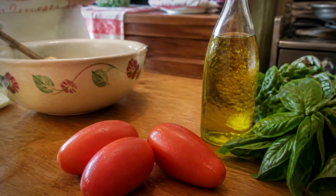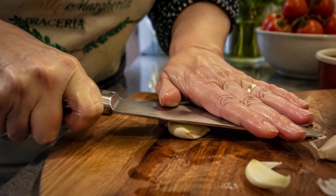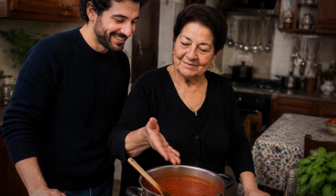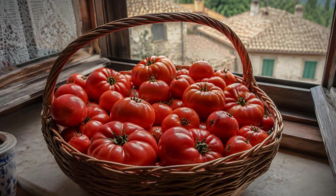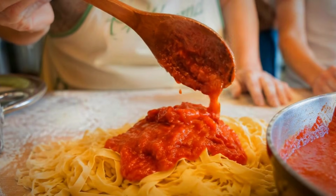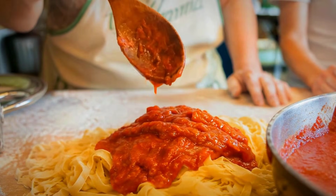The sauce underneath whatever pasta shape shows up that day is almost always simpler than people expect. Good tomatoes, olive oil, garlic, basil if it's in season, salt, and very little else. My grandmother's argument, and she said this to me more than once, is that a sauce with a long ingredient list is usually covering for tomatoes that weren't good enough to stand on their own. When the tomato is right, the sauce barely needs to do anything except get out of its way.